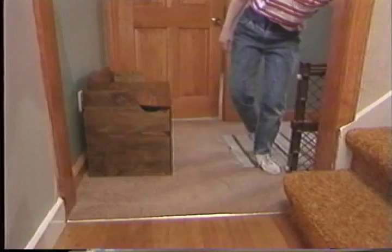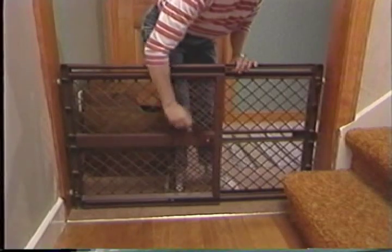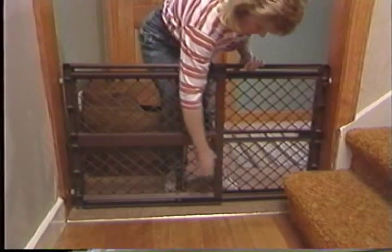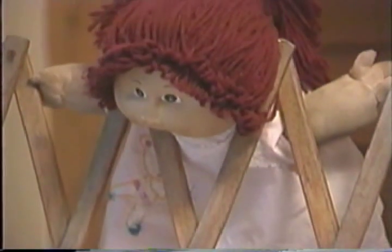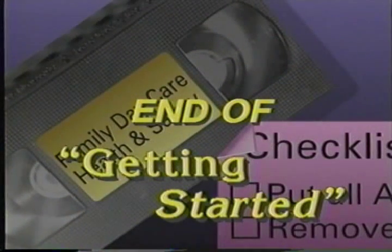Even open windows should be out of a child's reach, or they should open only from the top, or should have window guards installed. Gates make good barricades, and should always be used at the top and bottom of stairs. The kind of gate you use is important. Old-fashioned accordion-style gates are not safe. Children have hung themselves trying to squeeze through the openings. Now you may want to pause the tape and complete the Getting Started section of the checklist.